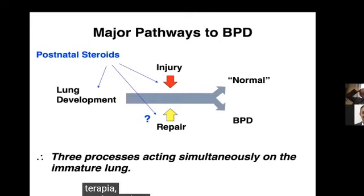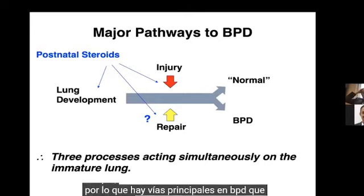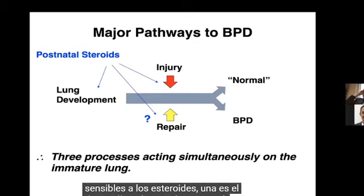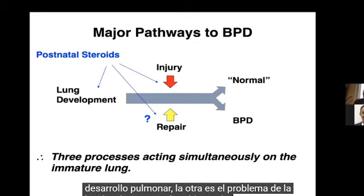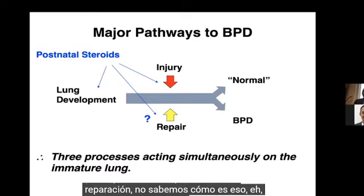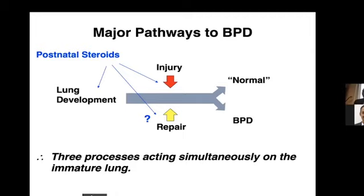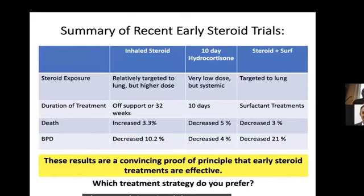There are major pathways in BPD which may be sensitive to steroids. One is lung development, the other is the issue of injury, and the other is the issue of repair. When we give steroids, we're probably affecting these 3 different complex pathways simultaneously.